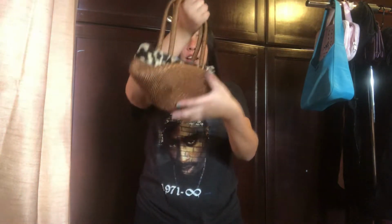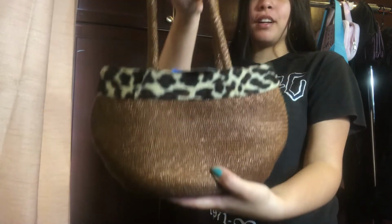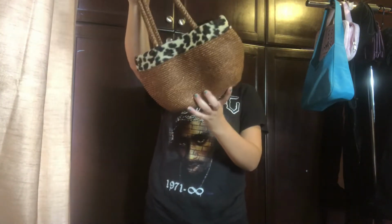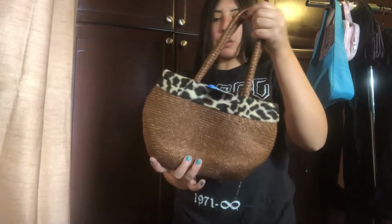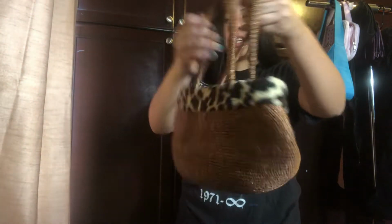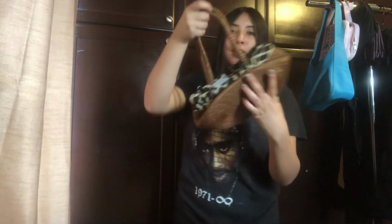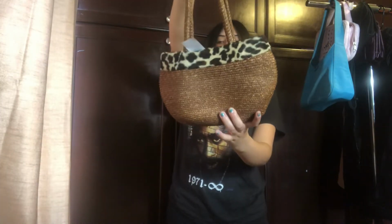So I have one more bag left. This one is, y'all may know, leopard is super in trend, and I thought this is so fucking cute. This is actually the second leopard bag that I got. I bought one on Depop, but I found this one at Goodwill as well. It was $6, so a little bit more expensive than the other two. But it's so fucking cute. Look at it. You don't even have to wear this. Even if the leopard trend goes away, this is cute as fuck.